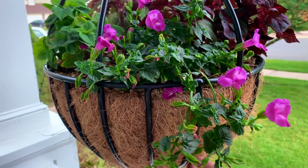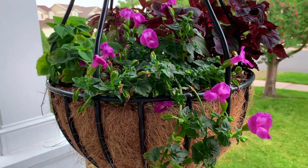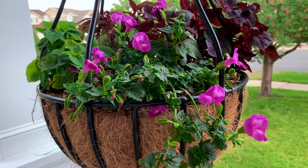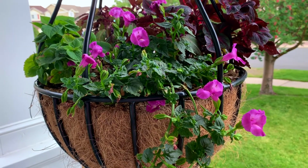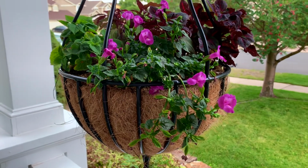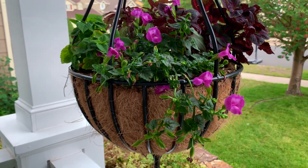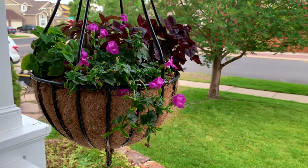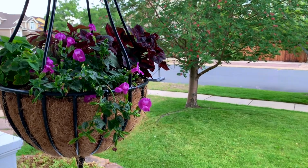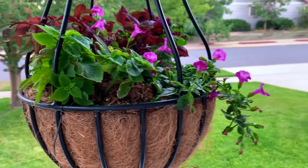And Torenia has the common name of wishbone flower, if you're familiar with that. But it is a very nice shade plant. It can take some sun, but blooms well in the shade. So in this case, this plant has done well in this location. I'll definitely use it again next year. So that's the result of my hanging pot, and my report on how well the diapers did.